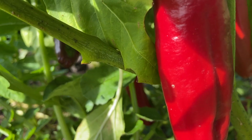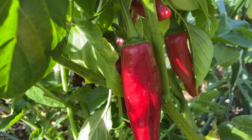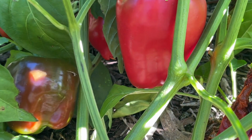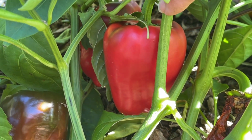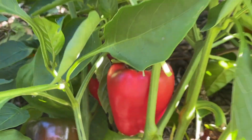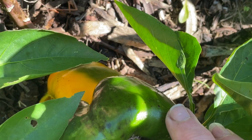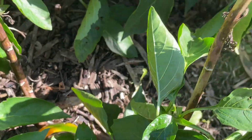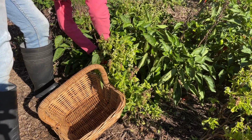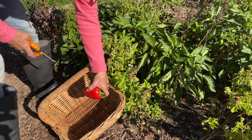But what we need to be harvesting in this garden bed is the capsicums. So I've got some long red capsicums, which are Marconi, and there's also some California Wonder that I can grab. I had some that turned red, and there was another little variety in here that was the yellow fruiting variety. So I've already harvested quite a few of these, but there are some more that we can grab from this garden bed. Just a little one, but beautiful.